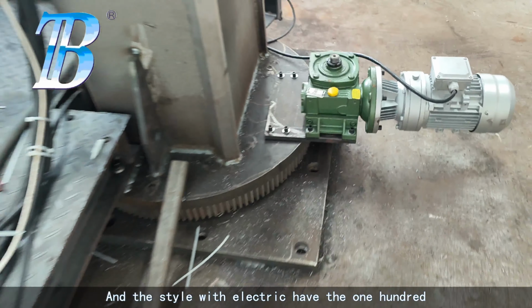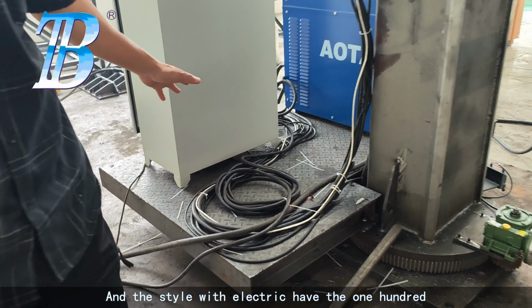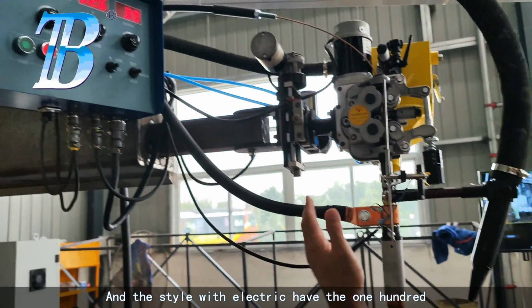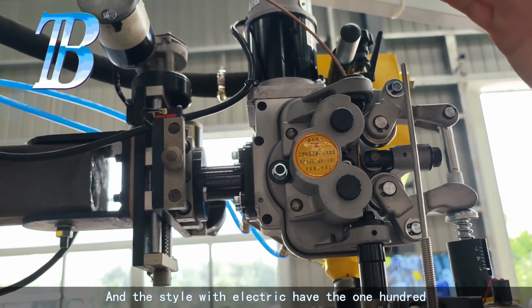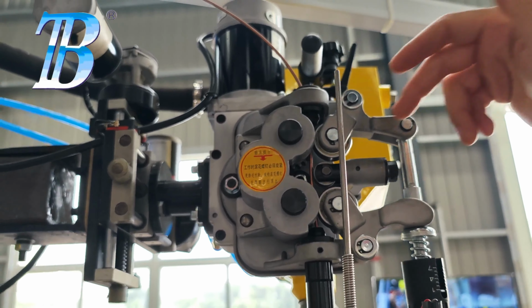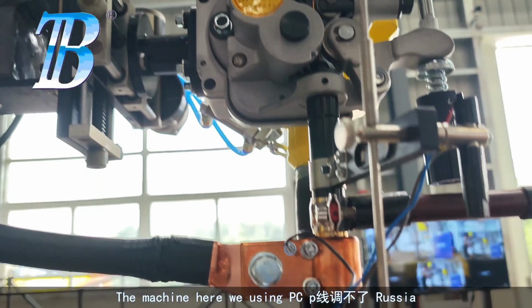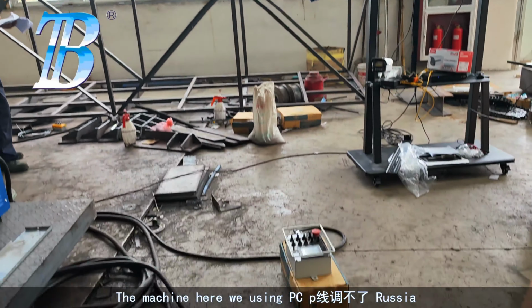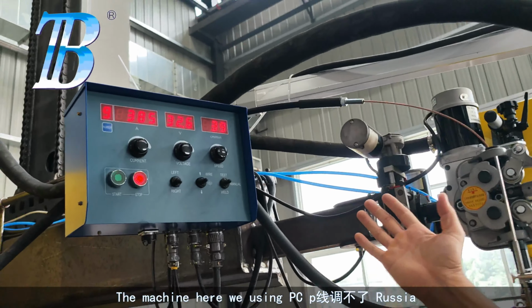And also with our motorized style, we have the platform holder for the welding machine and the control box. Okay, this is the submerged arc welding head with a 100 by 100 cross slider, which can fine tune up and down, left and right. This is the wire. For this, we will change it to English later. This is the welding head, and also here the laser pointer. You can see the laser here, the red dot here, and this is the panel of the welding machine.